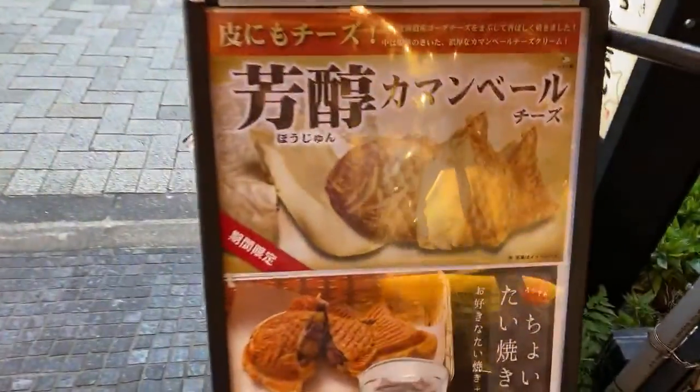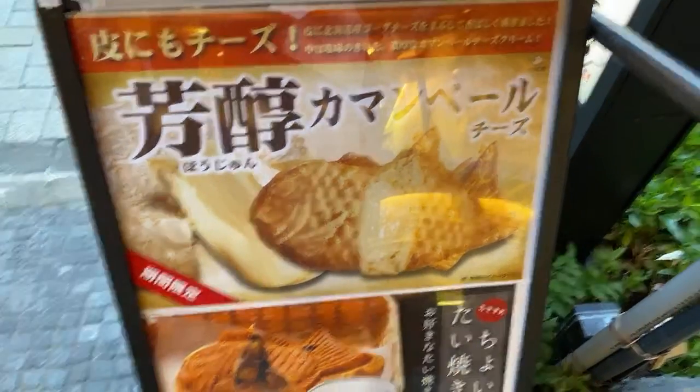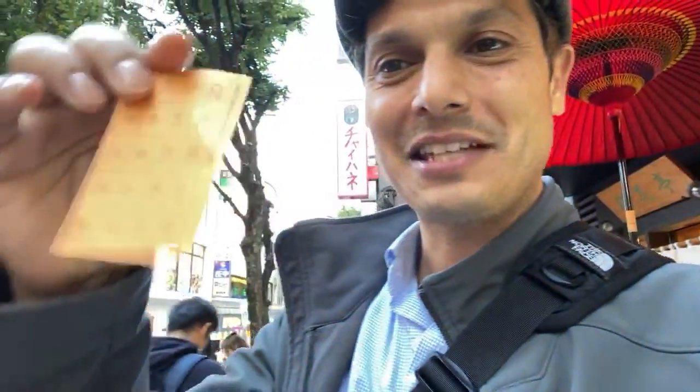They had Camembert. That's a strange flavor. Camembert cheese. What? All right. And they gave me a stamp card. They said, come back, and when you fill this up, you get a free one. So we got to come back here more.